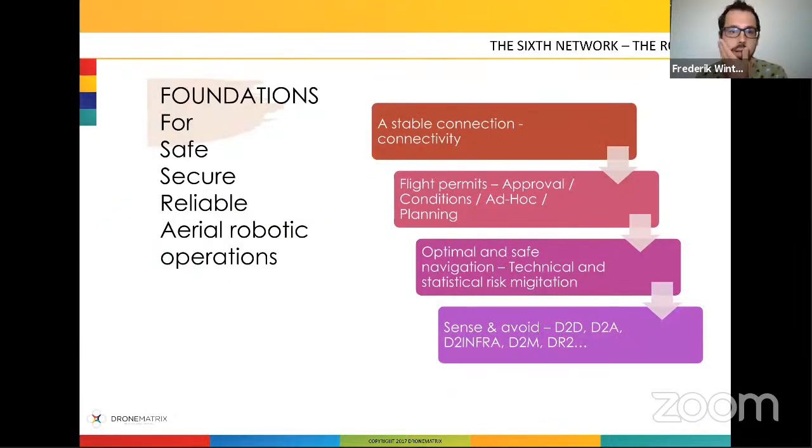Of course, this is built on a few basic foundations that are very important. One is connectivity. If you have dropouts or stability issues, then the reliability goes down very fast. Second thing is automation on flight permits. It's very cumbersome today to get a flight permit. And if there are specific environments where this is even harder, like surveys or companies, this is near to impossible.